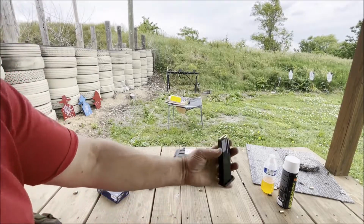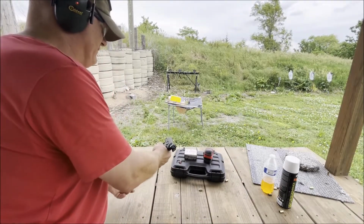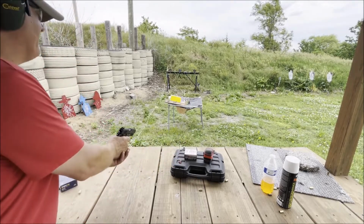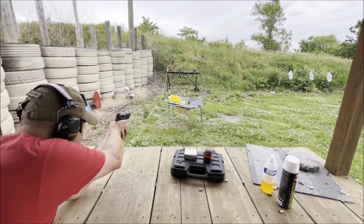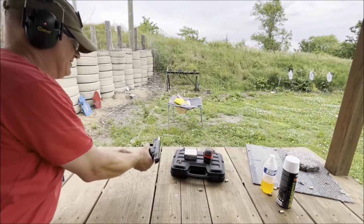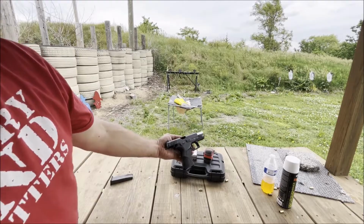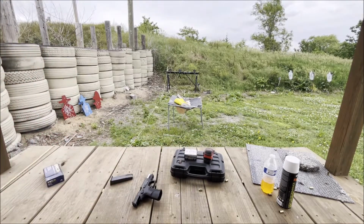Just load 1 round into the Grand Power P40. It's the first time I've ever fired this. Drop the slide. I've got it propped up with a bowling pin and a few more things. So we're still at 10 feet. All right. Let's get the mag out of there. Make sure that the firearm is clear. Downrange.